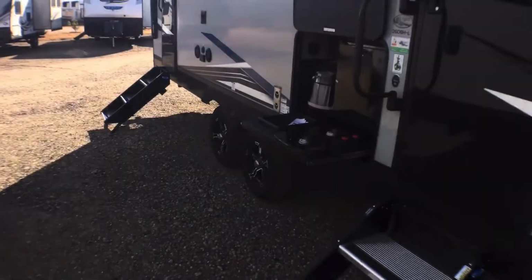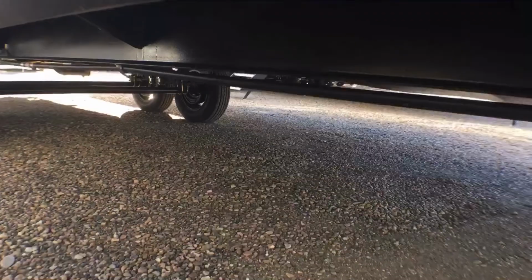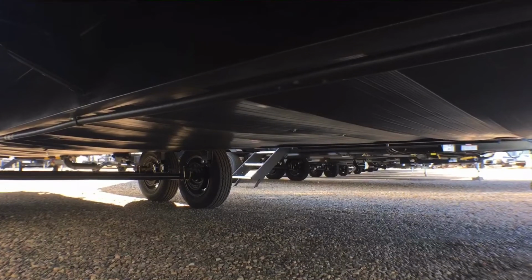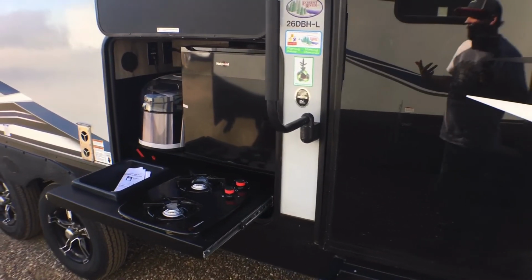back door as well. Alpha Wolf does use 2-inch thick sidewalls, which is a lot thicker than your competition, which uses a 1.5 inch thick wall. And right underneath here, you can see that this is a fully enclosed and forced air heated underbelly, which is always a nice feature, especially if you're going to use it in the late fall, early spring.